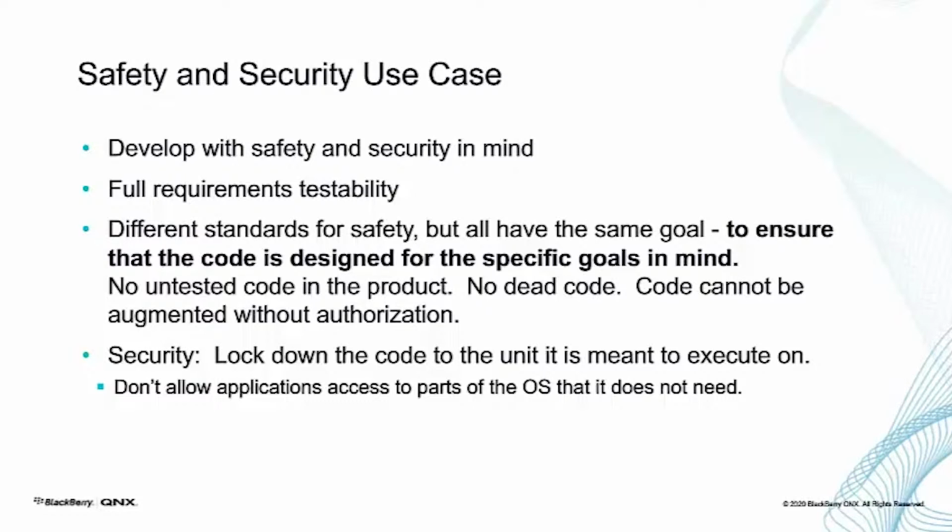And then ensure that you've designed it with the specific goals in mind. You're not just throwing a bunch of different software out there, but you've got that specificity in there and you're designing to those requirements. You're not getting untested code into your product. And then, of course, the security. You lock down the code in the unit that it's meant to execute on. You don't allow applications to access parts of the OS that it's not allowed to. So designing with those things in mind.